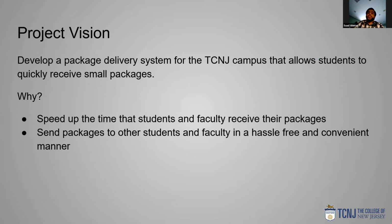So for the goal of our project, we basically want to develop a package delivery system for our TCNJ campus that would allow students to quickly receive small meal packages. And we want to do this in order to speed up the time that students and faculty receive these packages, and also do so in a hassle-free and convenient manner.